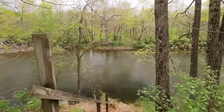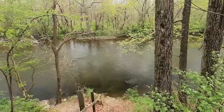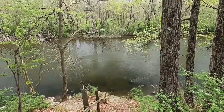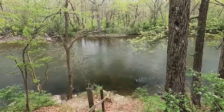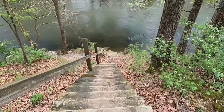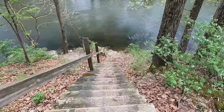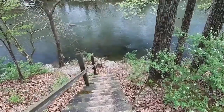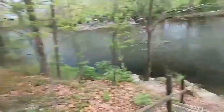Let's see what the stream looks like today. It looks very high. But even though it looks high out there, it's actually very shallow. It's usually only about waist deep. And the old steps are still here that go down. Looks like they've been repaired a few times. There's a couple of ropes to help you get down into the stream.